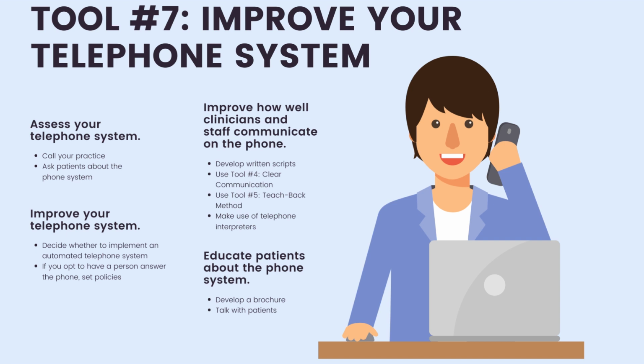If you opt to have a person answer the phones, set policies for how quickly phones should be answered, checking back with people placed on hold after a set period of time, transferring calls, and offering to take messages or transfer to voicemail. Have a schedule to ensure phones are covered throughout office hours. If your office closes for lunch, have a message on your machine with the hours you are closed.